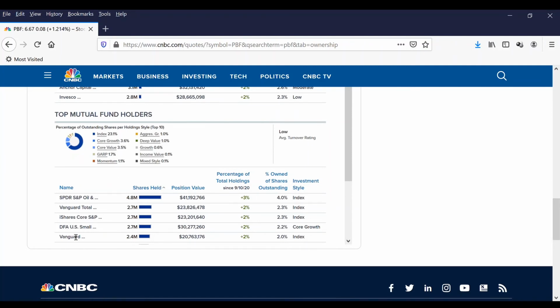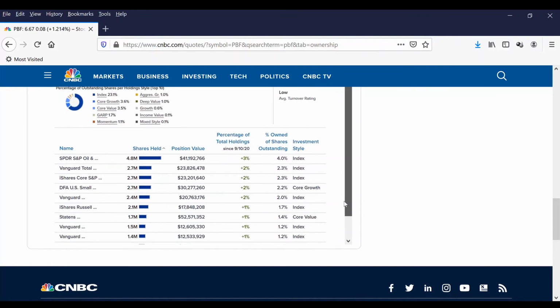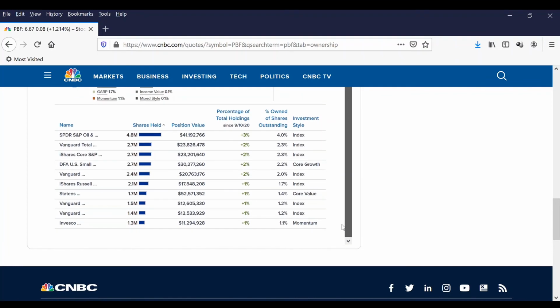Let's see right here. So what are those share held? Okay, so the mutual fund share held. Okay, percentage owned. Wow, okay. So they have many mutual fund investors, that mutual fund with the active manager, and they bought 4.8, especially SPDR S&P Oil. It's 4.8 million share held by that mutual fund, with the position value at $41 million.